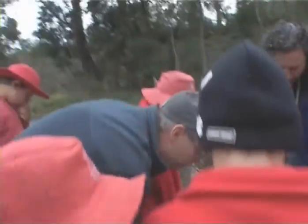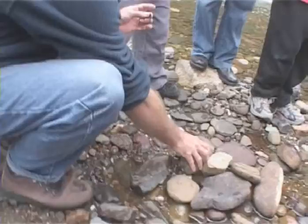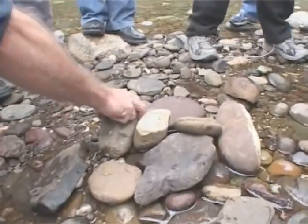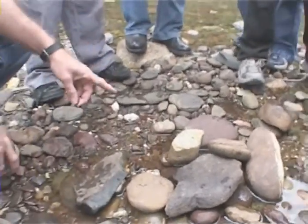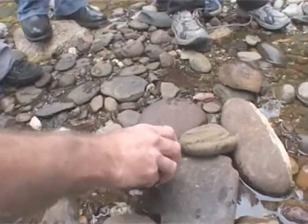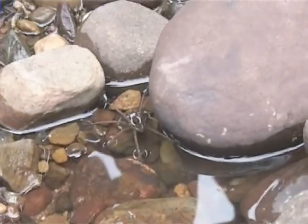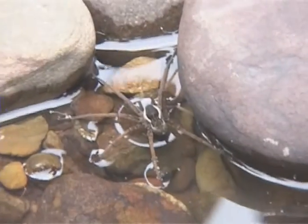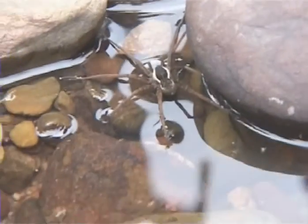This is a pisaurid, and these can walk across water. Just going to move this rock very carefully. Pisaurid. Beautiful white stripes on the top. See it there? And it sits on the water very, very nicely. And it skims across the water, and it will actually go under the water to catch its food. So it looks like the wolf spider, but it's a different one.